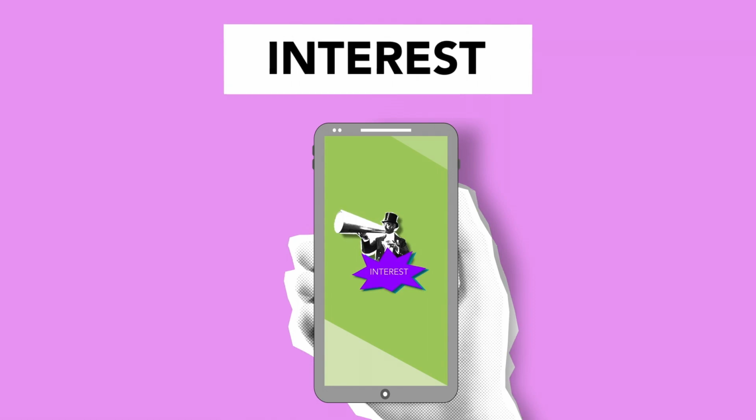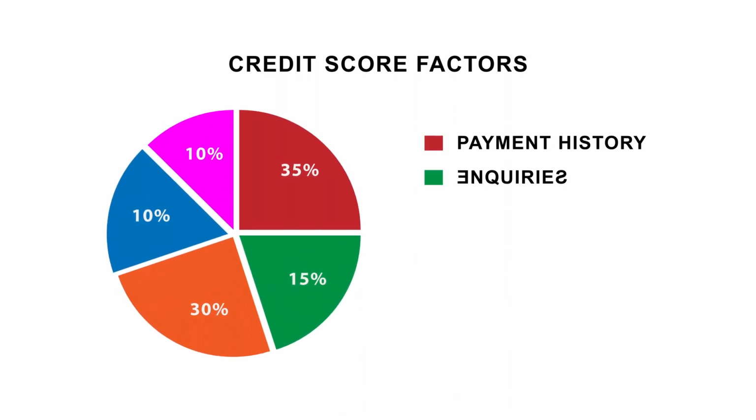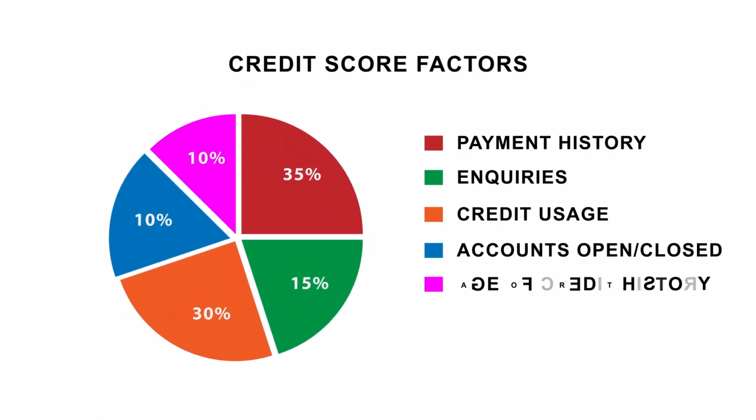We want to get our score as high as possible, which at a maximum score of 850 is the best thing we can achieve. Today, I'm going to walk you through the 5 key things you can do to increase your credit score immediately. Your credit score is made up of 5 key contributing factors. These factors include payment history, making up 35% of your score, credit utilization making up 30%, length of your credit history making up 15% of your score, types of credit in use making up 10%, and the amount of new credit you have making up 10%.